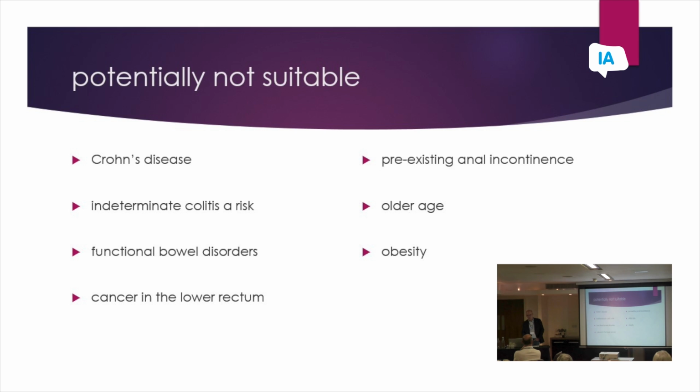Functional bowel disorders can be problematic for pouch surgery, because functional disorders of the bowel can affect the small bowel as well as the large bowel. And if you have a pouch, then you will likely develop functional problems associated with that. If you've got cancer in the lower part of the rectum, then it's recommended that you don't have pouch surgery, because in order to make sure we get the cancer out completely, we would normally be looking at removing the anus as well. So you then don't have anything to join a pouch onto.